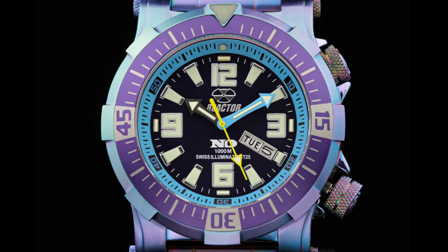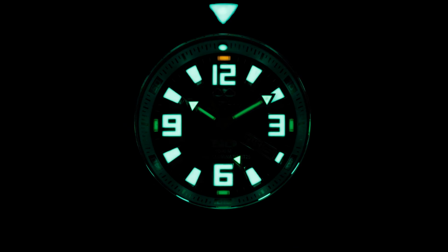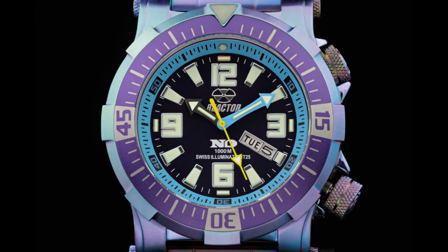You'll see here the watch uses something called never dark technology, which is a patented term that Reactor has put together. It's really a combination of a chemical lume process combined with a gas-filled tube, constantly glowing process. This watch and every Reactor watch features 8 full layers of Super-LumiNova.